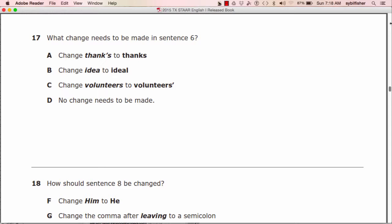Question 17. What change needs to be made in sentence 6? A. Change thanks to thanks. B. Change idea to ideal. C. Change volunteers to volunteers. D. No change needs to be made.